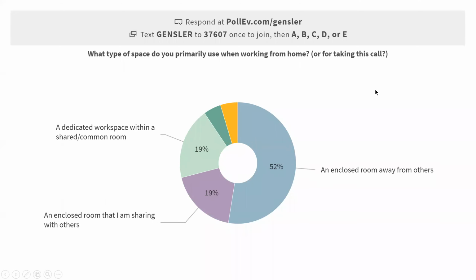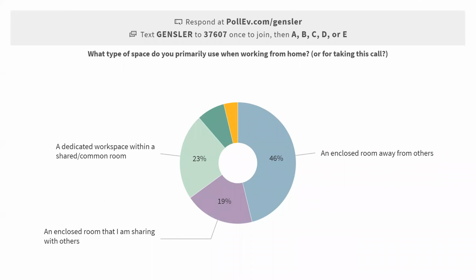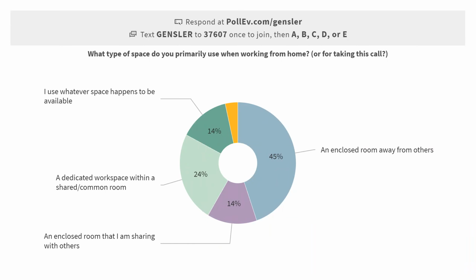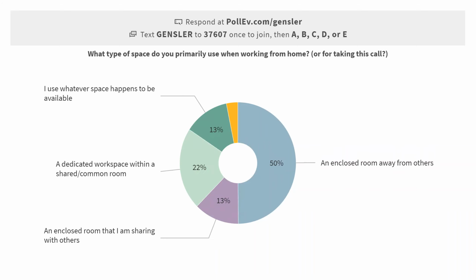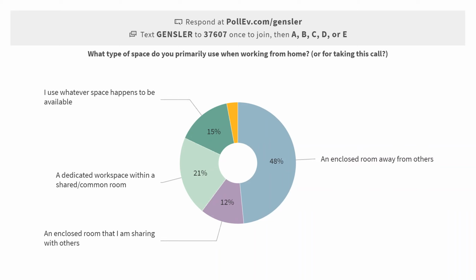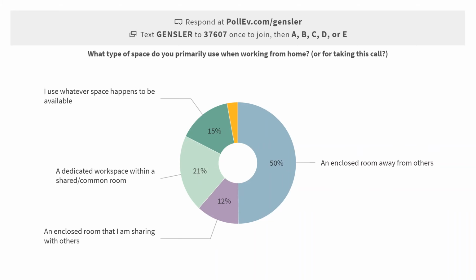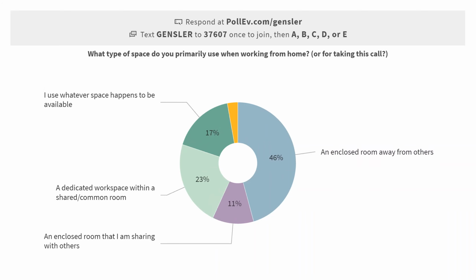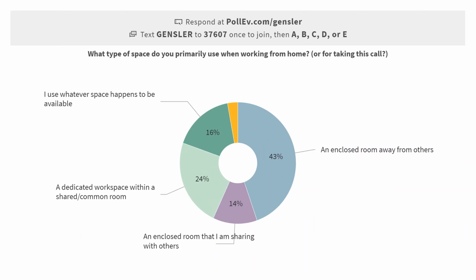That's funny, it doesn't give a legend unless there's a certain percentage. Whatever space happens to be available. I'm definitely spending more time working on my couch, which is doing nothing for my neck. Okay, so that's the one. Enclosed room, I think that seems to be everyone's preferred if it's available at all.